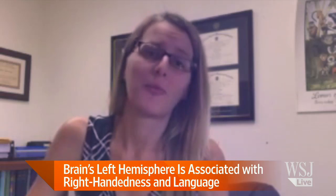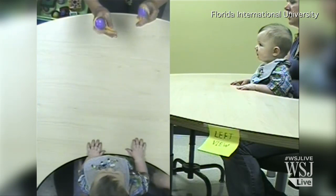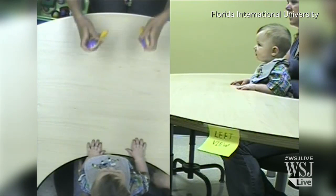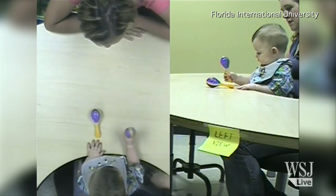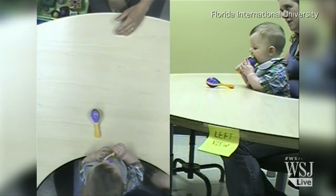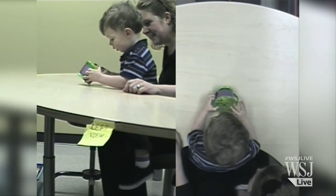But what we have gone on to do is actually almost triple our sample size. And so we have some data now from some other children that we have given the same tasks to. And we do have some children in that sample who have shown that early left preference. And we're still working to analyze that data, but it's quite possible that it's just having the bias early that's linked to how the language system gets set up.